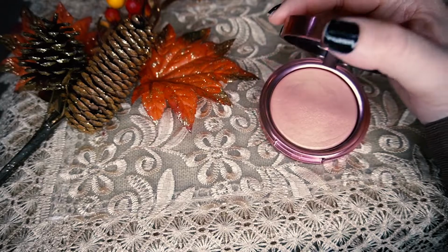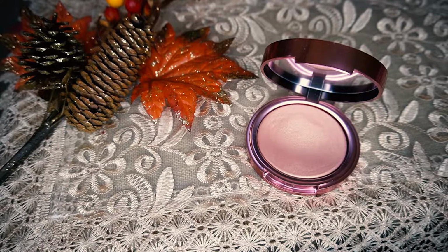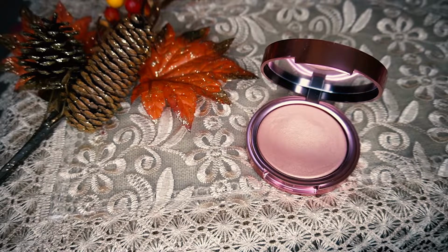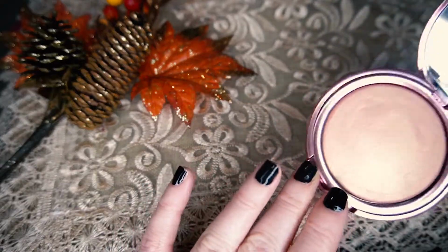I was going to say this came out with one of the Rose collections. A lot of people said this was one of Pat McGrath's best highlighters. It's not bad, but I don't know, I didn't care for it. Again, maybe it's just my dry skin, but I just didn't like it.